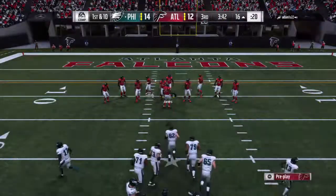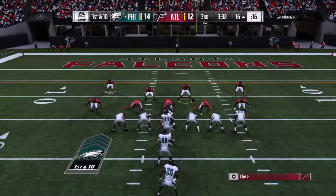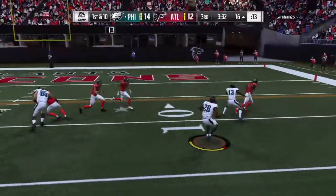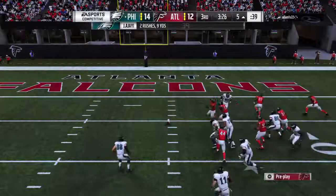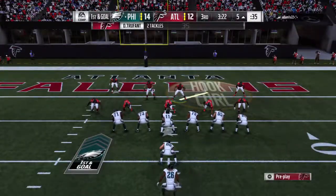Hang in there now. Hang in there now. This is Ajayi. And able to get him down, but he does reach the 5. They get 10 more there, and I believe that'll be enough for another first down.